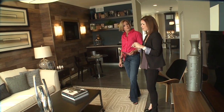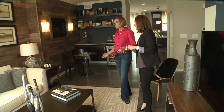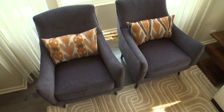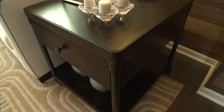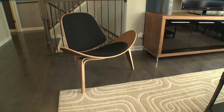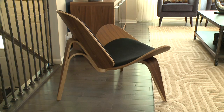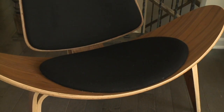What functions do I want this room to perform, Mary? Well, we definitely want to be able to entertain our friends when they come over. All right, so pretty standard seating area, a couple of chairs, a sofa, some side tables, coffee table. This is a great character chair, and what's cool about this is we're going to be walking in on the back of that and we'll be looking at that chair oftentimes from all different directions.